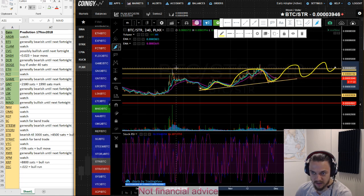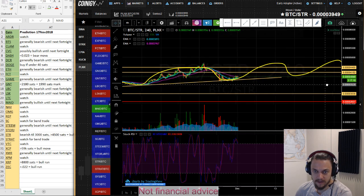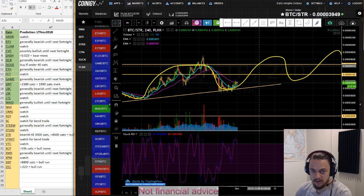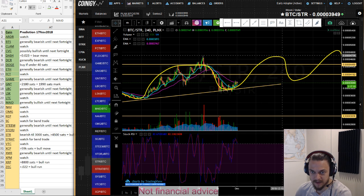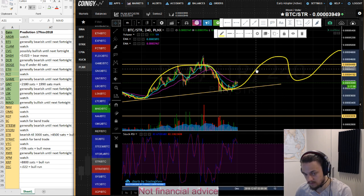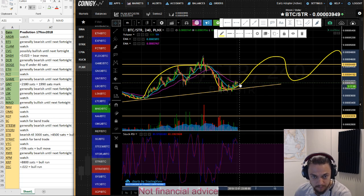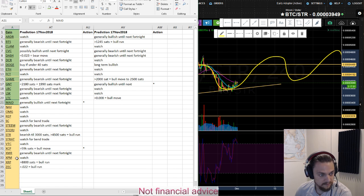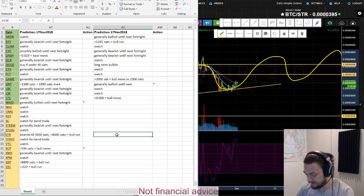We have a resistance marker around this 4,400 or so. So as the price kind of starts to creep up, you don't want to be buying here, you want to be buying on the breakout, and as it comes back down to gain support. But it does look like right now that's a good buy, man. STR generally bullish on that one.